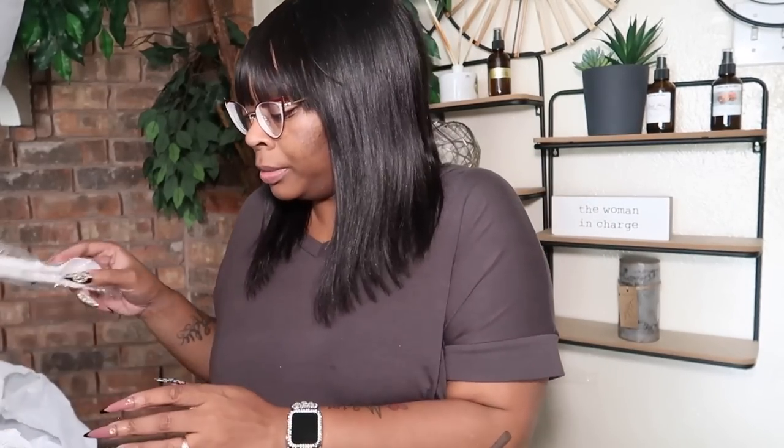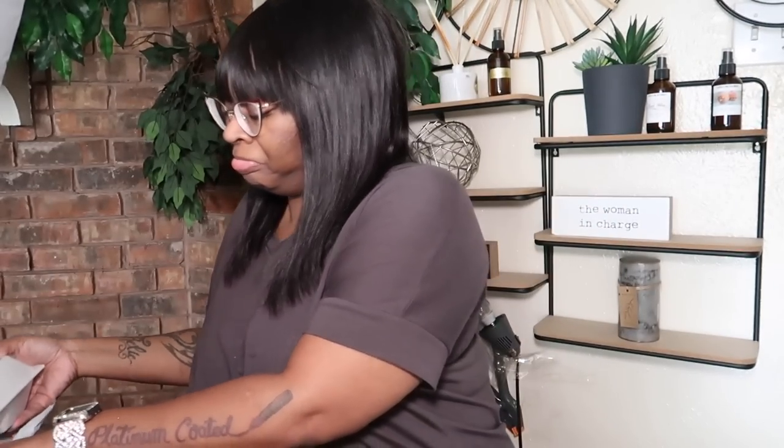So, it comes with two pieces of cornbread. I'm not a cornbread eater at all. I eat it with like some greens. I like hot water cornbread, but, and this is what I got. Look at this fish, so little, y'all. This was $20.